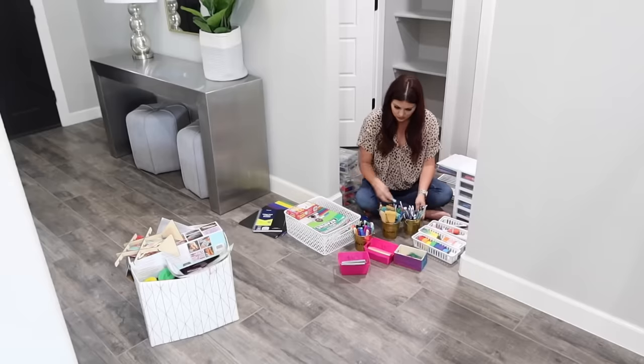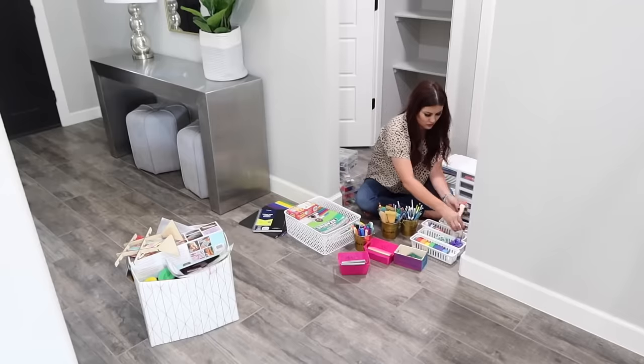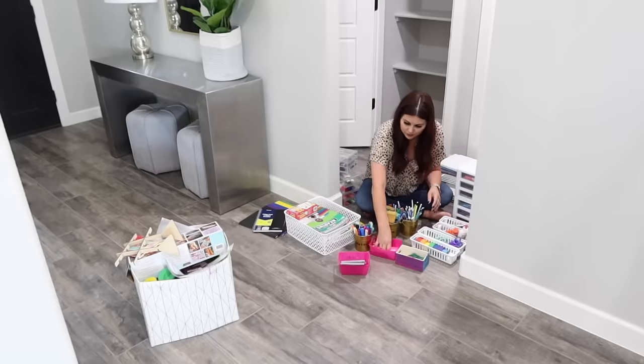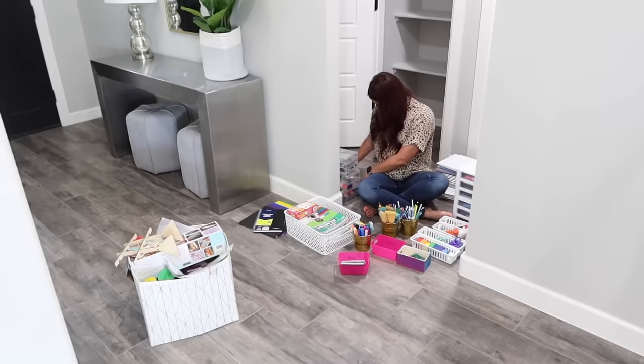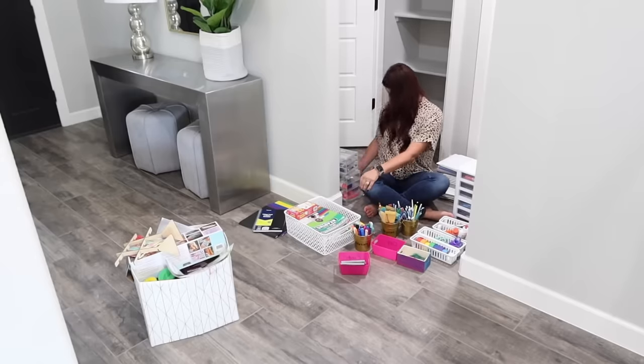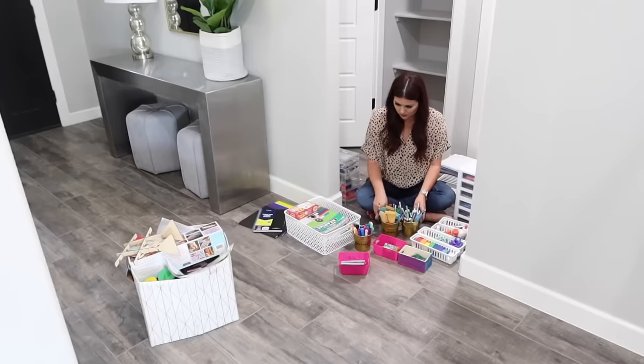This is also a really good time to declutter. So if there's markers that are dried out or crayons that you're not using anymore, or they're broken, or if you're inside your closet and it's clothes you're not wearing, definitely don't put it back in your closet. Just pull it out right now and you'll be glad that those items aren't in there.